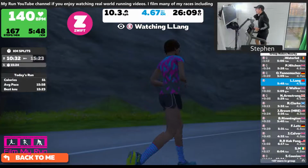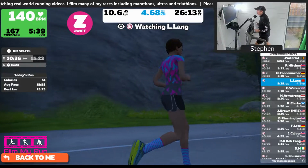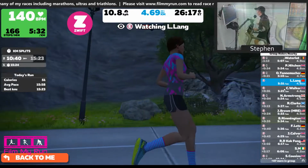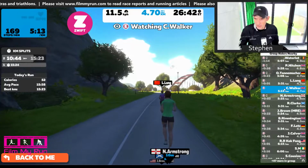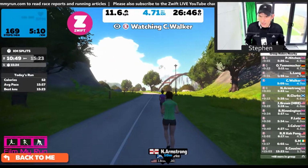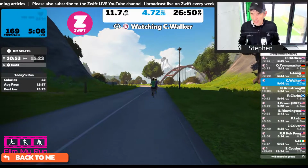If she's got her zones correct, then she is very comfortable. We don't know how hard Chris is working because she hasn't got heart rate, but she is right behind Leslie and is catching. So whether she knows that she is first and second place.